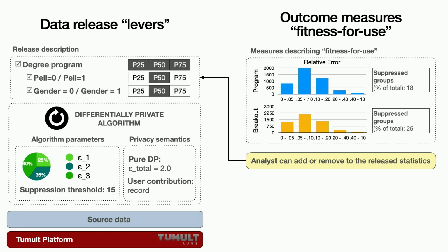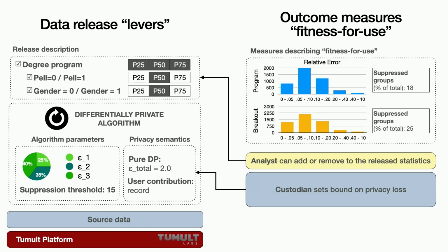But when we get beyond those things and we've settled on an algorithm and we have a data source, it's often not possible to get more data. Then we look at the release description, and the analyst can play around with this. They can decide whether they want to release more data. They typically want to release as much data as they can, but by reducing the granularity of the data they're releasing, the error may improve. That assumes that we have fixed settings for the privacy semantics. That's where the data custodian is setting their risk tolerance.